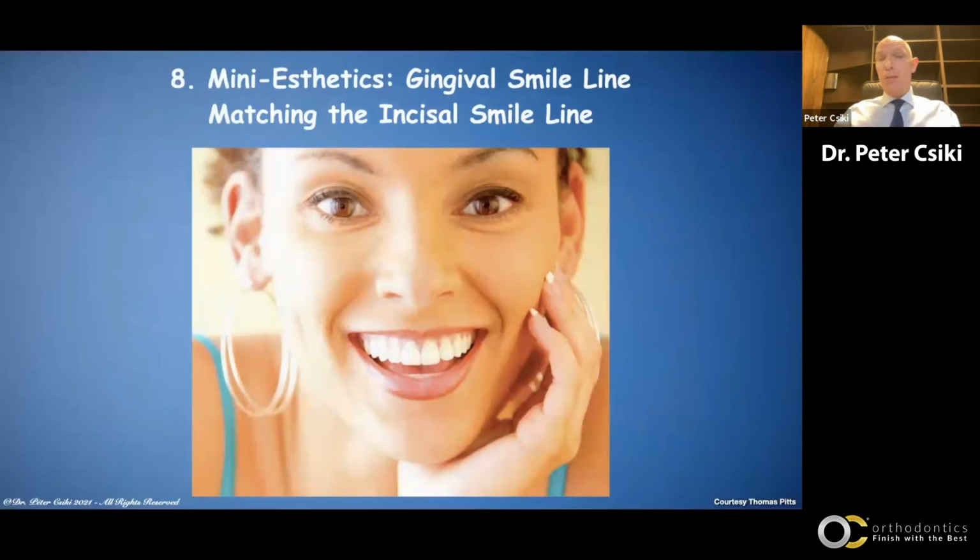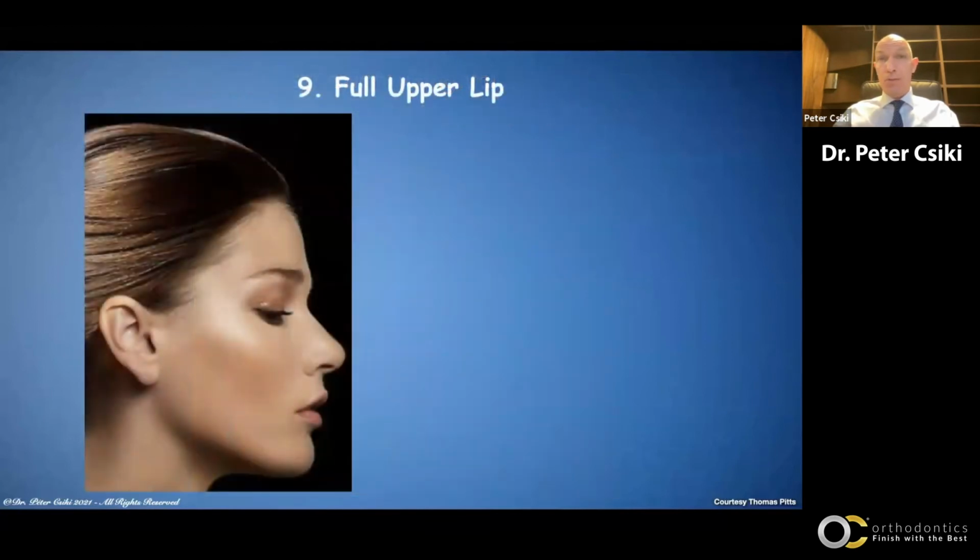Okay, number 8 is the mini aesthetics. So the smile aesthetics of the patient. The gingival smile line should match the incisal smile line. So we need the harmony between the smile arc of the gum and the smile arc of the teeth. Because we try to create harmony on the face, beauty and harmony together.